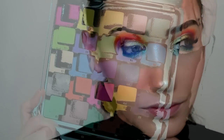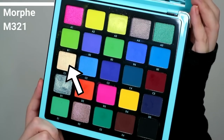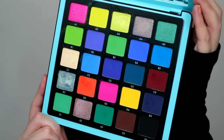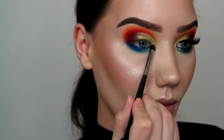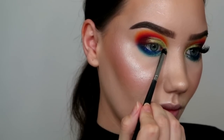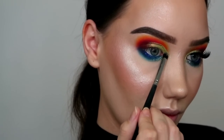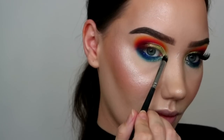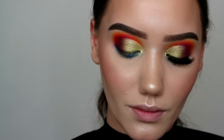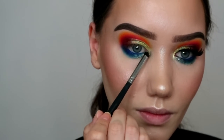Then I'm using C1 for my inner corner. I'm gonna wet this as well. This is on my Morphe M321, although I should have the names of the brushes on screen, I hope. But this is actually such a gorgeous shade. I wish I'd tried this as my face highlight for the day, but I didn't have the balls to in case it wouldn't work. Even though my skin is not looking great, very textured for some reason, look at that as an inner corner highlight. Beautiful.